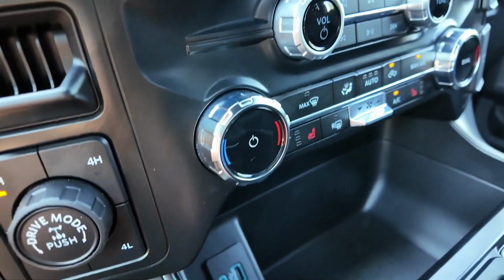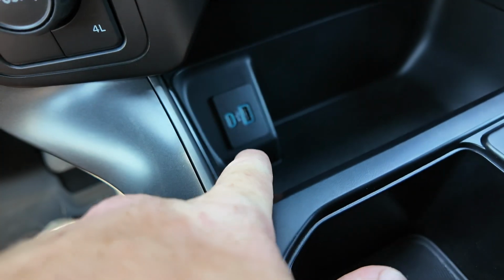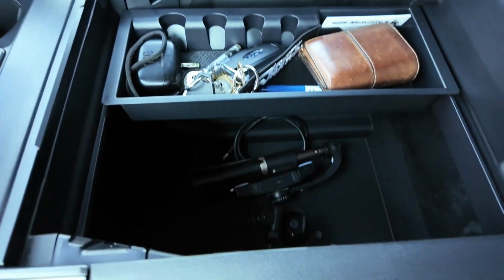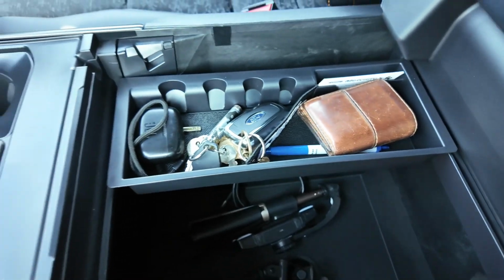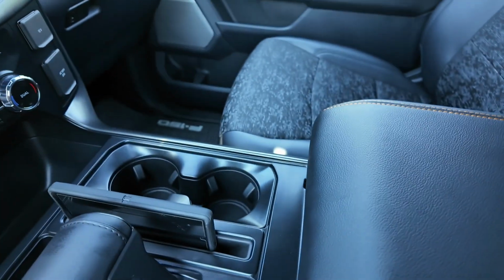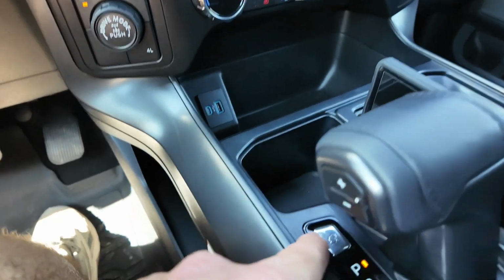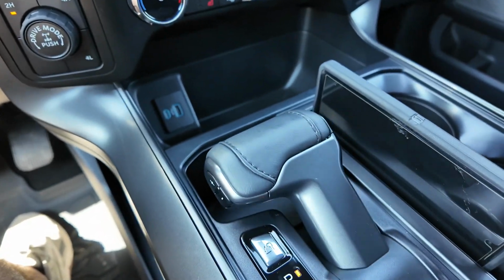You get your USB-C and your standard USB down there, as well as two more USB-Cs in the bottom of this box here. And then your coin holder and all your other organization tools in the center console there. You obviously get your two standard cup holders, and then you get a compartment here for when you want to fold this bad boy down like that.